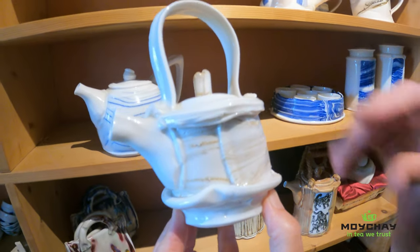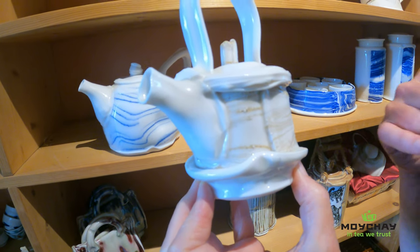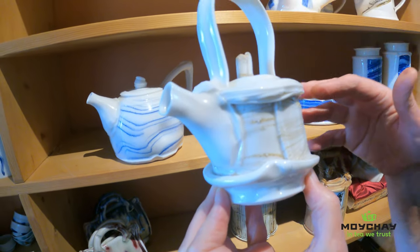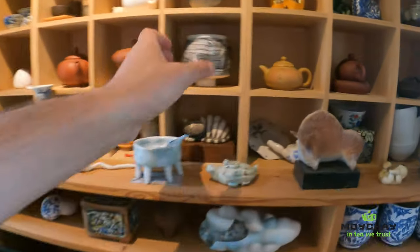The buffalo walked the clay. Then they asked me to come back to make 100 teapots in my style. They saw the movie, and all kinds of people.